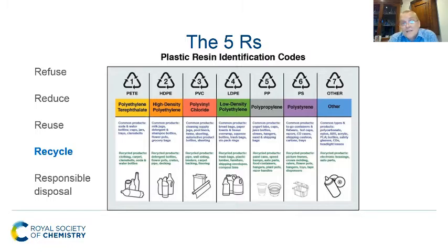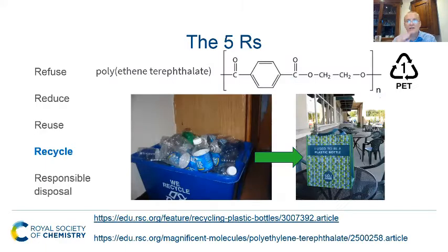In some places, these are actually separated, and people collect them separately in the first place. But in most places, all of your plastics are just dumped into the recycling bin together with no separation at home.